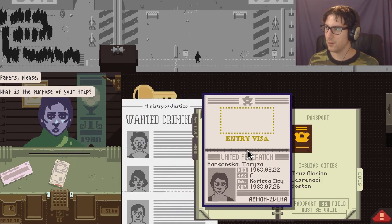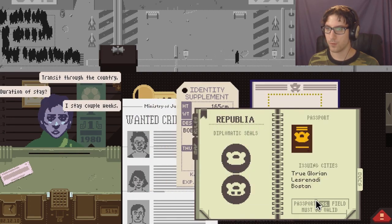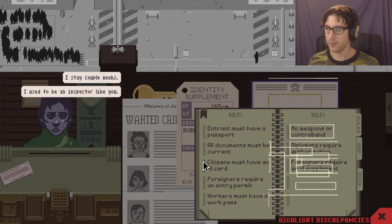Papers, please. What is the purpose of your trip? Trying to do this. Oh, you're missing the thing. You are missing your entry thingy.